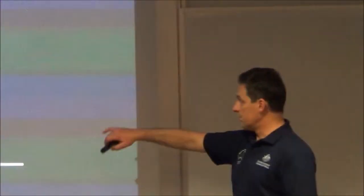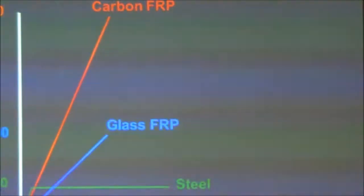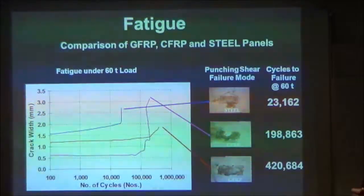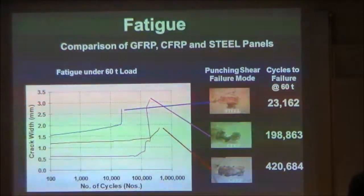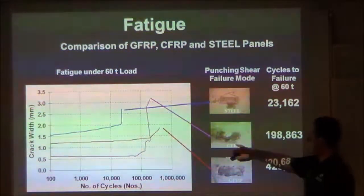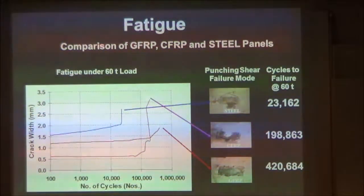And of course carbon performs most like steel. It's linear elastic to a brittle failure, with a level of stiffness which is much more than glass. GFRP is fantastic in fatigue. It can go through probably another order of magnitude of cycles compared to steel before failure. You can see here some of the results we're talking about. GFRP is sort of off the scale, and carbon fibre and steel just don't count in terms of fatigue failure. So there are some extraordinary properties that we can attest to.